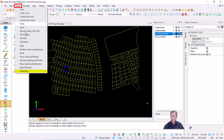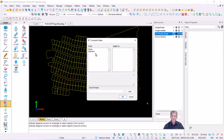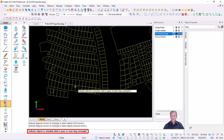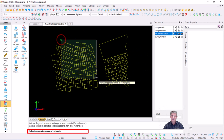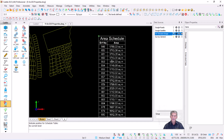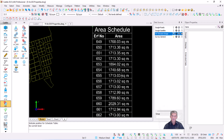It's under draw, we go down to scheduling, and then there's an option that says general schedule. I'm going to schedule the areas, I'm going to say OK, and Caddie will ask us to indicate objects to schedule. So I'm just going to do, let's say, a portion like that, and I'm going to place my table on the right hand side, and as you can see, Caddie displayed my Earth number as well as then the area itself.